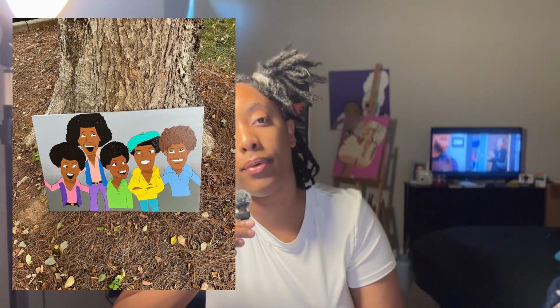Next, I painted the Jackson 5. So apparently they had a little cartoon. I think one of my parents told me about this. I painted this in June 2022, by the way. And I was trying to make it like Proud Family. Not really Proud Family, but you know, the pink one that I showed y'all. I was trying to make it like this with them floating.